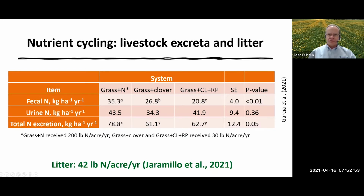But this one received 200 pounds of nitrogen per year, right? And had almost 80 pounds, 80 kilos back. The legume system just received 30 pounds of nitrogen, but recycled back almost a similar amount. And at the end, I'm going to show the numbers in terms of livestock performance, was actually very similar, actually a little bit better for the legume system.